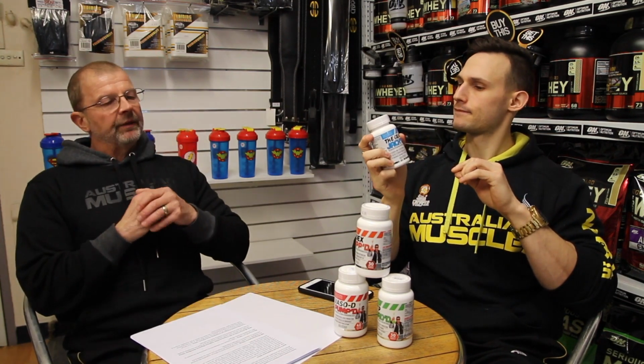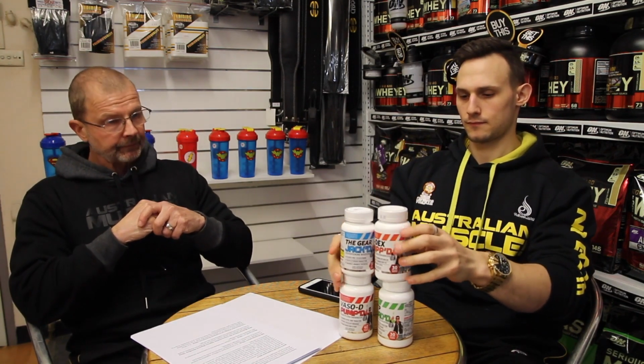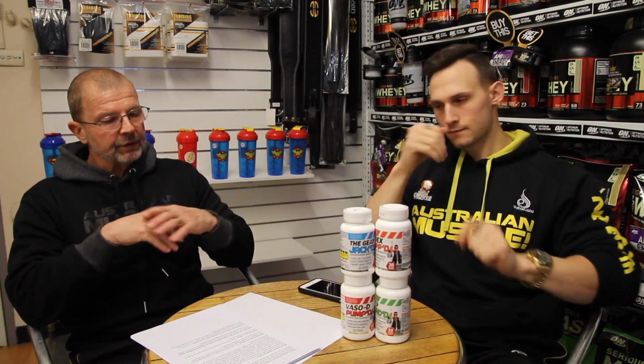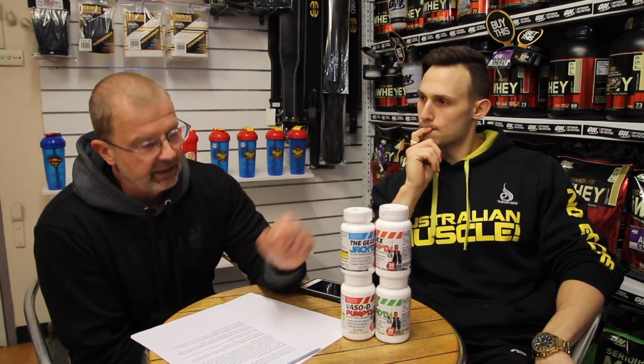So what I like about all of these formulas is that they're fully disclosed labeled. Tells you exactly how much they are. And most of the dosages of these ingredients per serve are a good effective dose. Oh, very much so. Now, you can combine them all together to form a really super supplement.